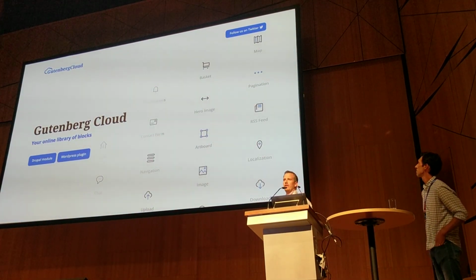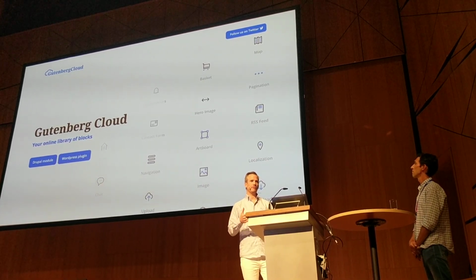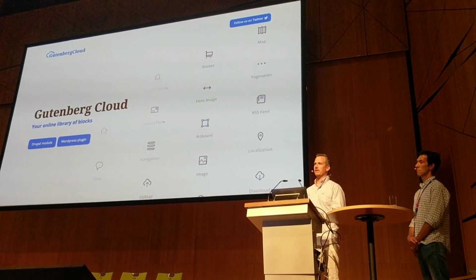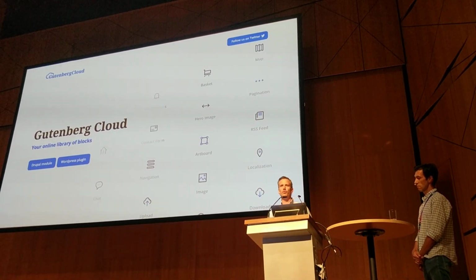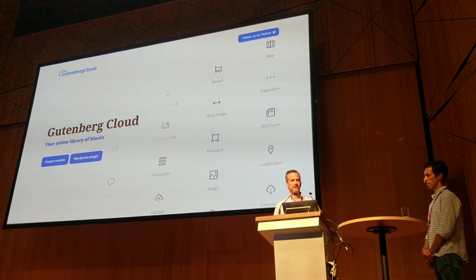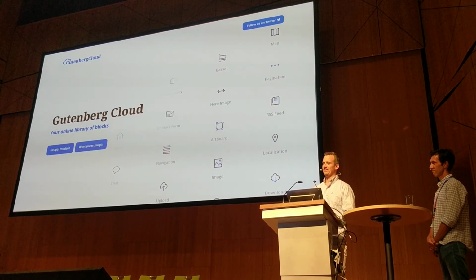Now we envision a growing library online with CMS agnostic front-end blocks. They're only HTML, JavaScript, and CSS anyways. You code it once, you reuse them on multiple platforms. It's as good as it sounds, but it's launching later this year.